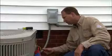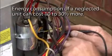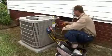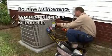Have your heating unit serviced on an annual basis, because energy consumption of a neglected unit can cost 10 to 30% more. Routine maintenance not only improves your unit's efficiency, it can also help extend its life.